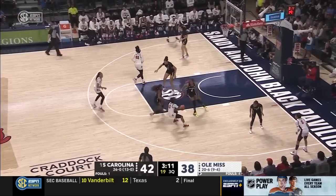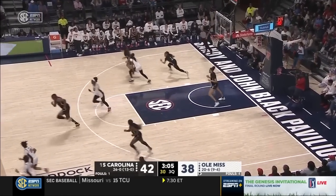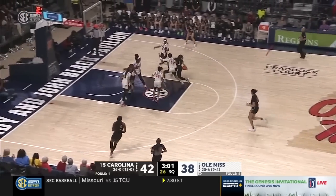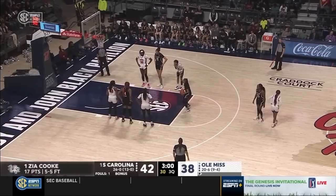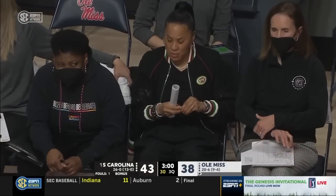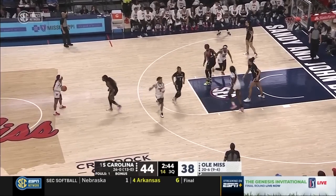Eric, that was such a difficult catch. Scott over Boston. South Carolina with Cooke. And Cooke was fouled. She'll go to the line to shoot two. Whether Ole Miss can hang tight with them as this second half progresses will be the question. One, they've been using their bench. Two, Eric, their defense has been really good, and they've done a good job of keeping South Carolina off the offensive glass.